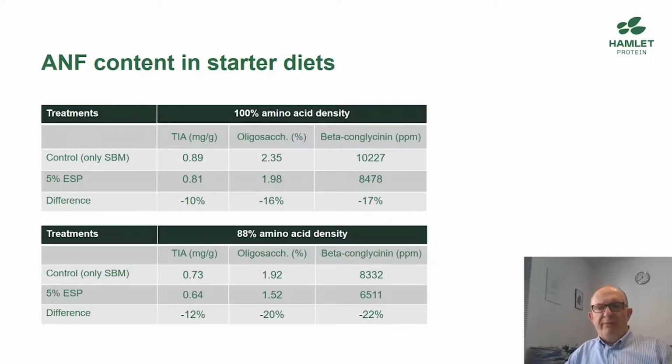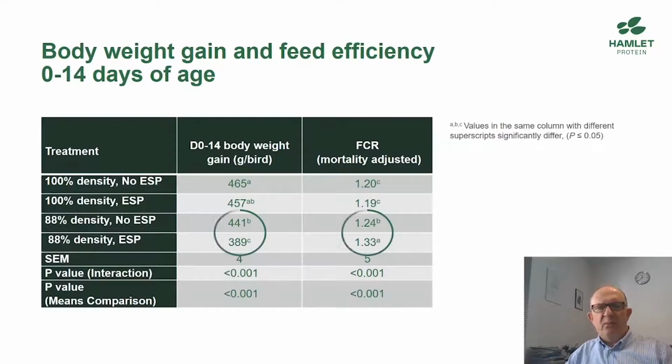Let's move on to the performance results, and we start with the starter period from 0 to 14 days. And you see here that we had a significant interaction between the two main effects, amino acid density and inclusion of HP IV starch in the starter diet. That's why we need to look at the means of each treatment by treatment.